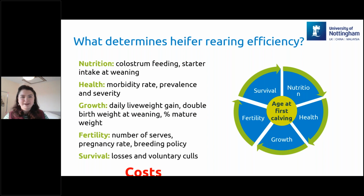So a little bit of background on heifer rearing targets and efficiency. It's important to improve the rearing of replacements as they contribute towards the efficiency of the whole farm. And ultimately, we want to produce animals that will remain in the herd both profitably and productively.